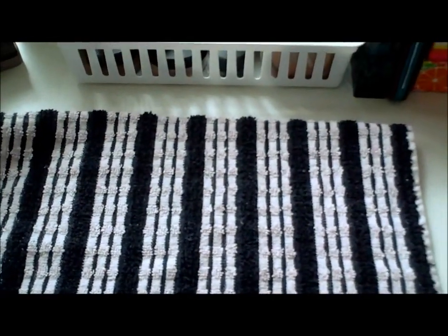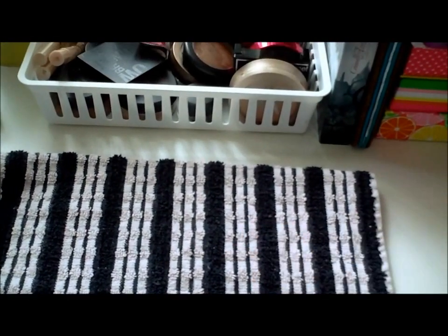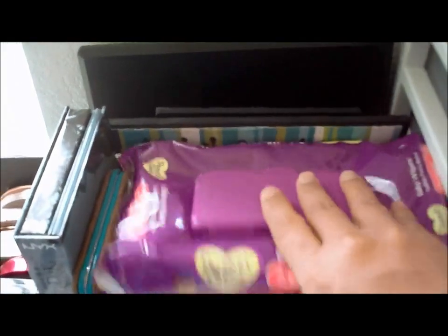All right, moving here. This is just a towel that I always have so I can wipe off my brushes, my hands, or whatever. Here I have my baby wipes so I can take off mistakes or whatever.